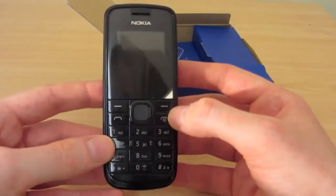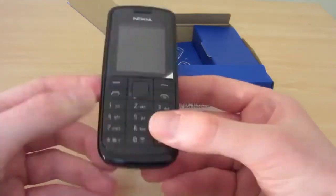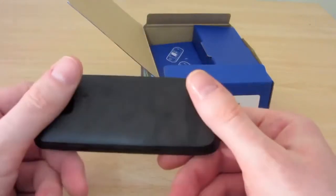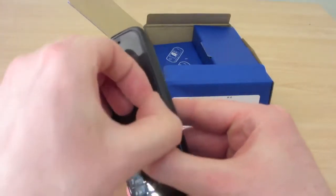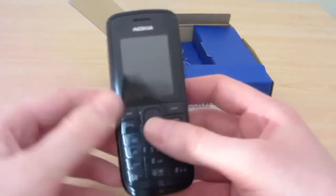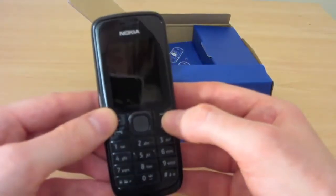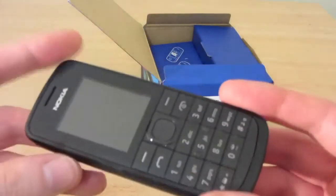And this nice glossy keypad, glossy plastic. Feels good in the hand. That's what she said. Yeah. We have a clear plastic to take off here. It reminds me a lot, actually, of the old Sony Ericsson W200i that I used to have. It's gone back a while now.